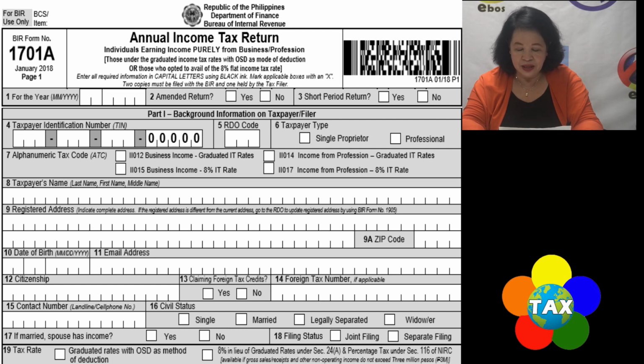Number 19, tax rate, graduated rates with optional standard deduction as method of deduction, or the 8% in lieu of graduated rates under Section 24, which is the option rate. Who are the persons entitled to use the 8% option rate? Only those persons who have informed the BIR that they opted to use this 8% rate.